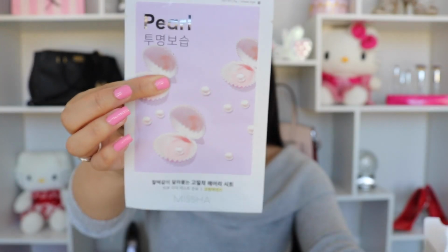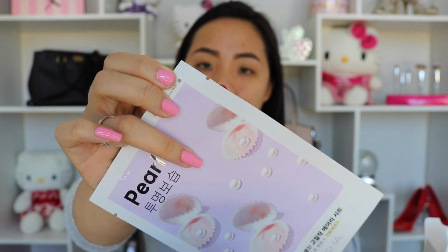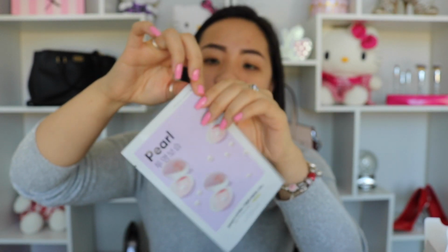So I'm going to put this mask on. This routine that I'm showing you is likely to be done at night versus in the morning, because in the morning you don't really do sheet masks. You don't have enough time, because this does take 15 to 20 minutes. So this is how you peel it. They have a little spot right here for you to peel it, and go ahead and peel along those lines. And there's a lot of moisture going on here.